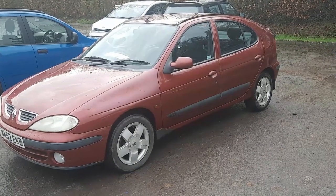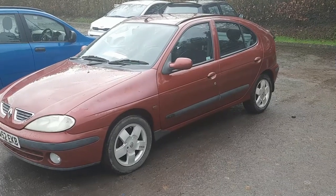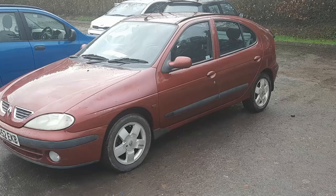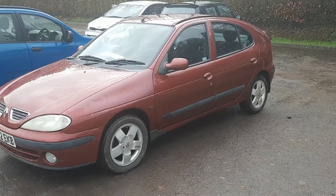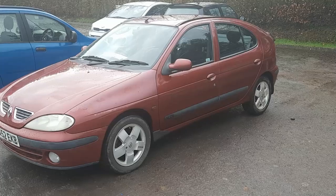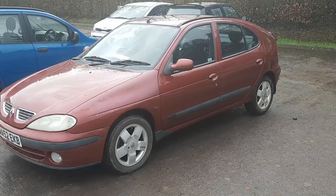So what are we going to do with the plucky little Megane? Well, with 4 days MOT left on it, if I put any money into it at all, I'm likely to end up upside down. So I think what we're going to do is have a bit of fun. We're going to list this on Marketplace for £95. So I'll take a £100 hit.